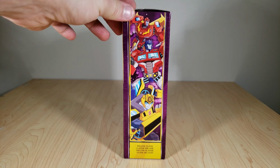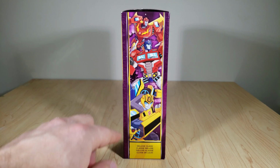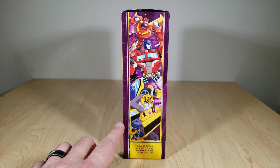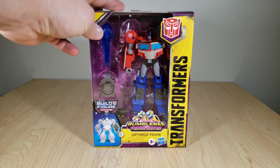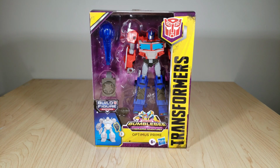And then on the side, you just have a picture of the Autobots, which is a little bit fancier, a little nicer looking than the usual pictures they have on this packaging. So I kind of dig it. All right, now we're gonna crack this bad boy open, see if it's worth the $20.